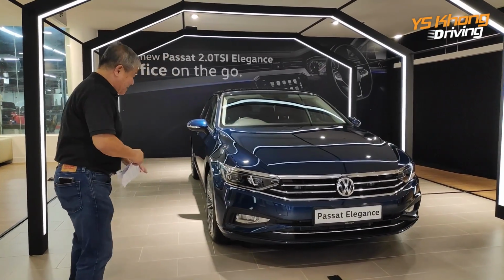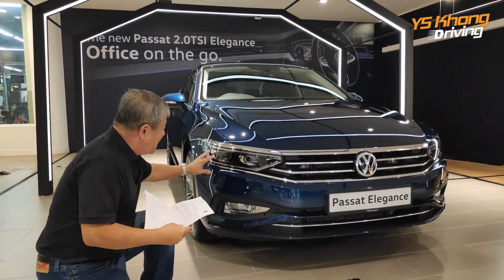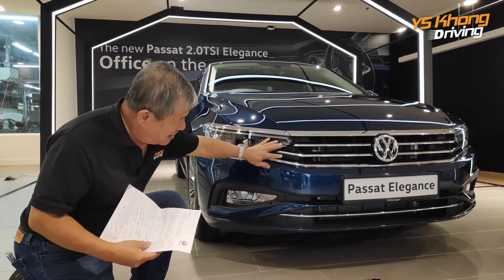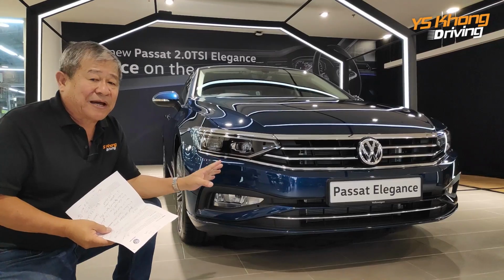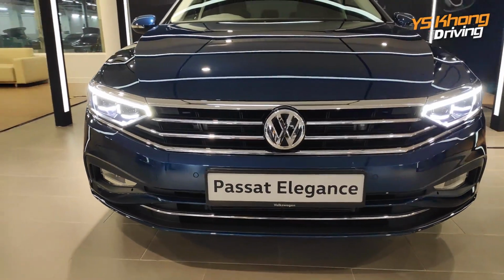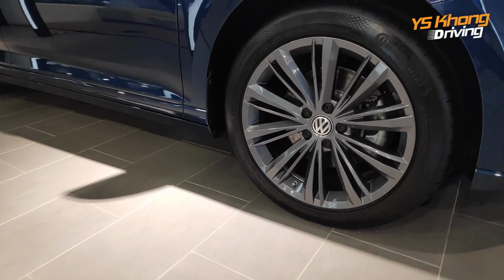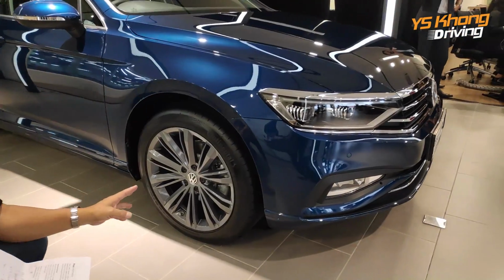Let's have a look at the front. The front end is slightly changed from the previous one, and you get LED lights and a new grille and a new lower lip. So this look is still very much Volkswagen, but it is a much fresher look. Okay, so let's go to the sides now. And at the side, you get 18-inch wheels, which is one step up on the previous one.